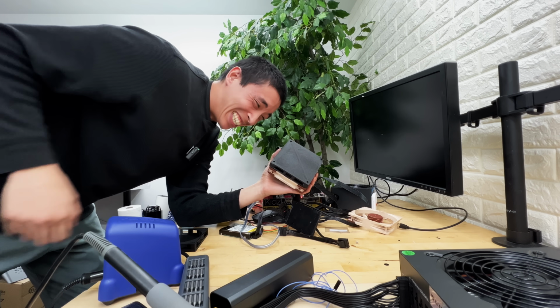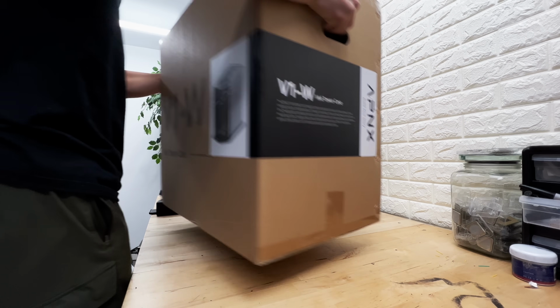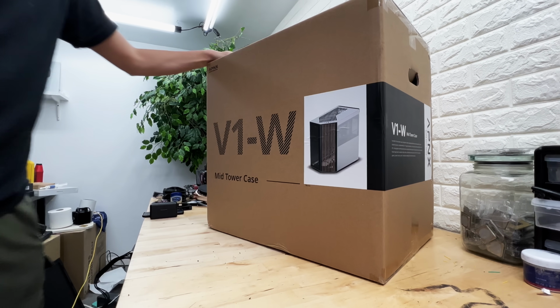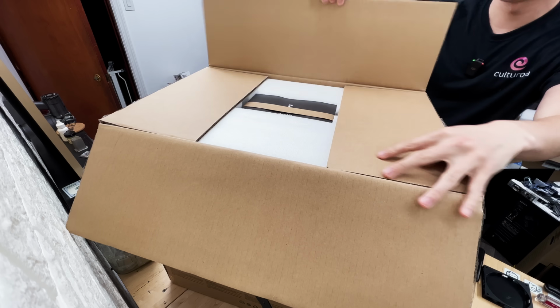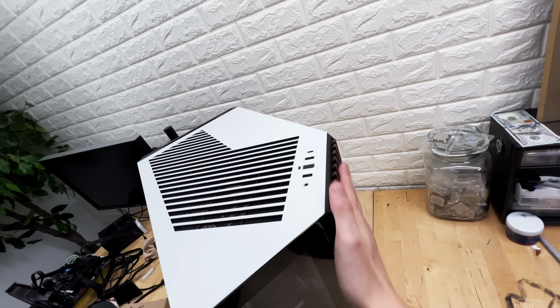Oh my gosh, this is gonna be the most annoying PC ever. But let's go ahead and throw this all into our PC case, which again is the brand new APNX V1. And this thing, quite honestly, will save our build because it's gonna make it look good, even if it sounds awful.